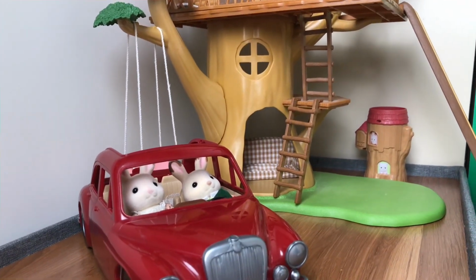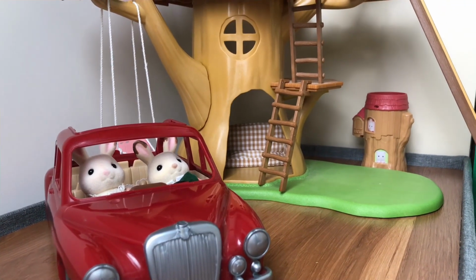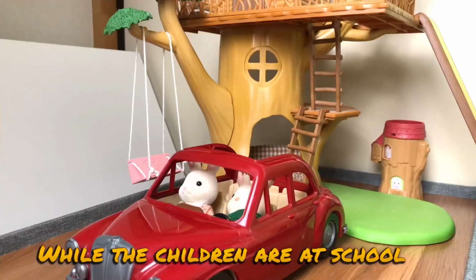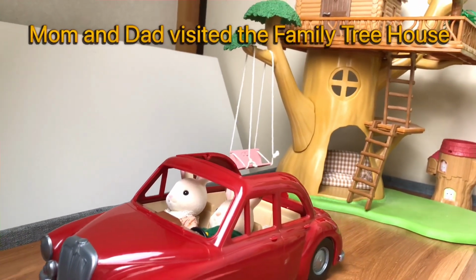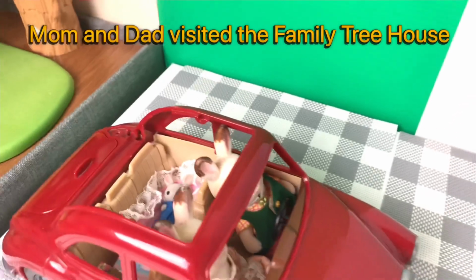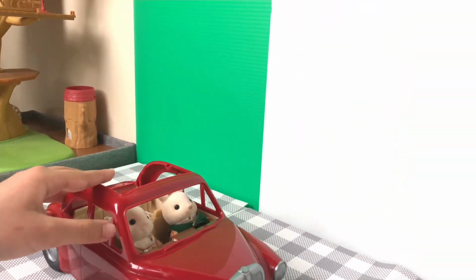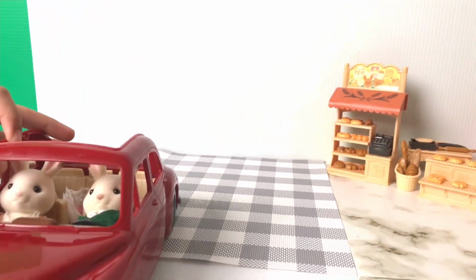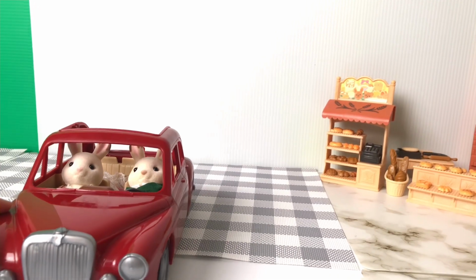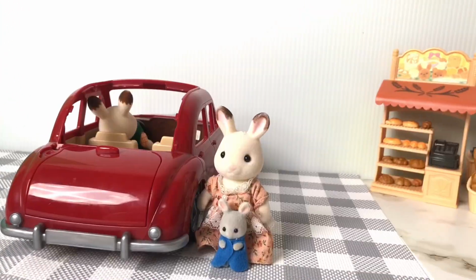Honey, it's time to go home. Okay, I have fun in the treehouse. Are we ready for our son's birthday party? Oh, yes, we are. Let's go buy some bread first. Okay. Can we park here? Of course. Let me get the stroller.